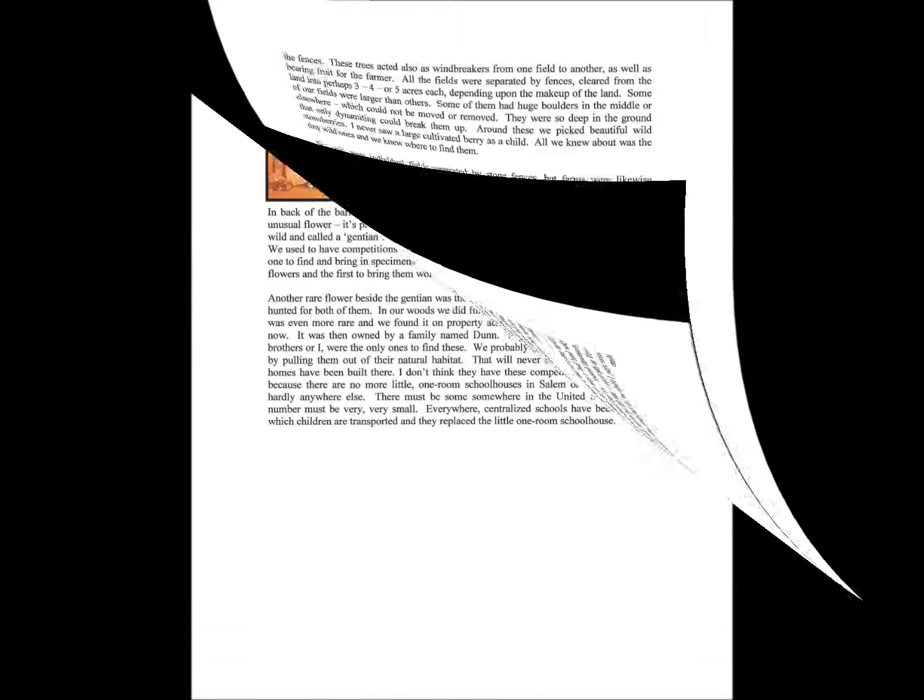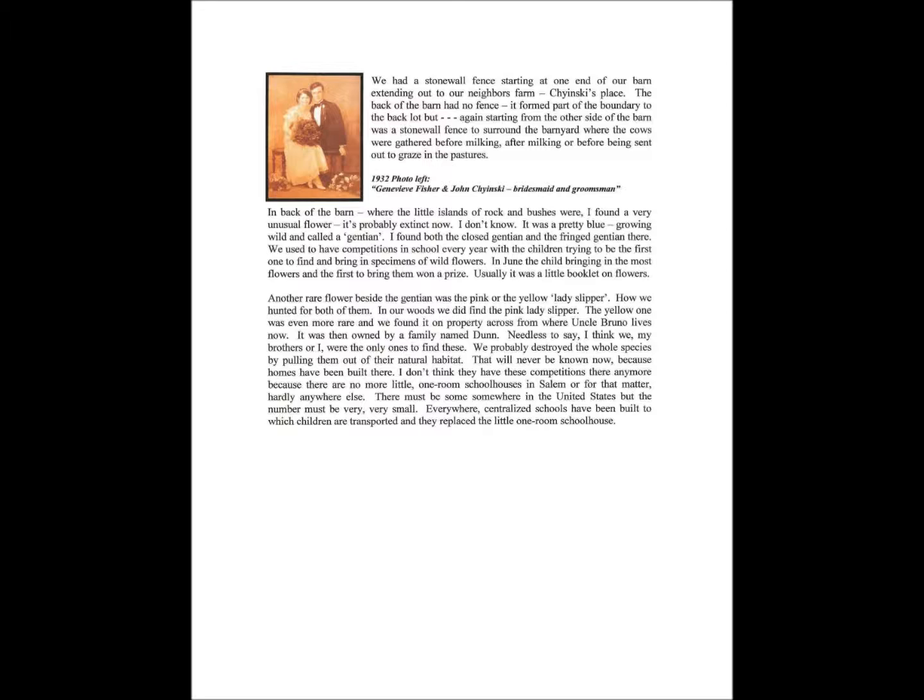We had a stone wall fence starting at one end of our barn, extending out to our neighbor's farm, Chayinski's place. Now, the back of the barn had no fence because it formed part of the boundary to the back lot. But again, starting from the other end of the barn was a stone wall fence to surround the barnyard where the cows were gathered before milking, after milking, or before being sent out to graze in the pastures.